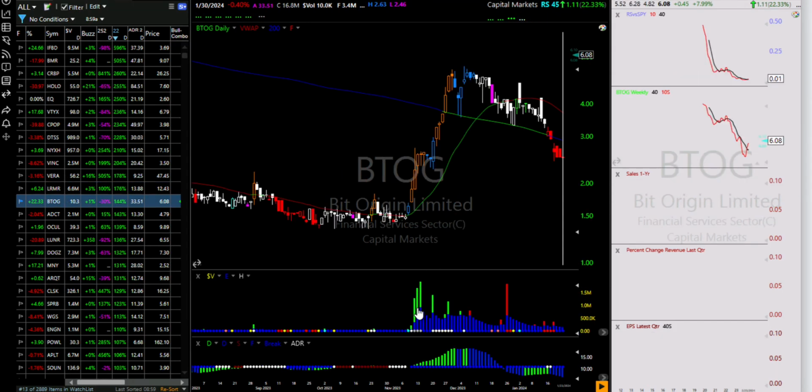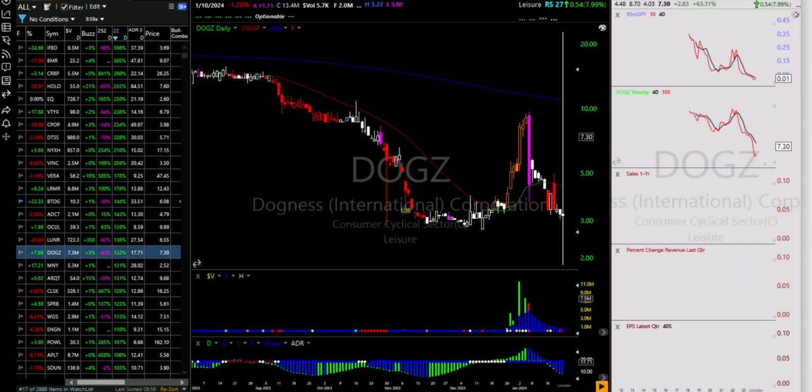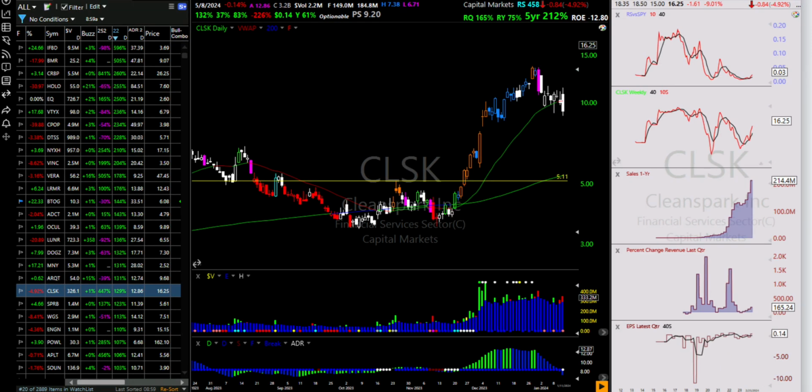scale. So here you can see, look at all this big green volume, had a big nice run up, pulled back. Not all of them are going to have that run up. That's a buy signal right there, ARQT. So this had a nice run up, pulled back to the moving average there, upward sloping moving average.